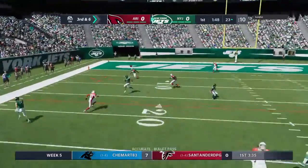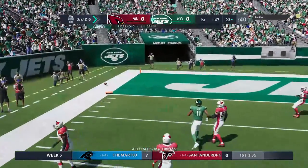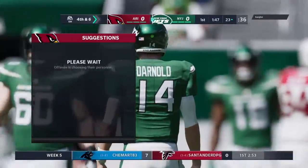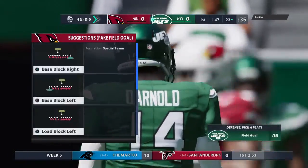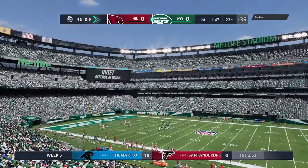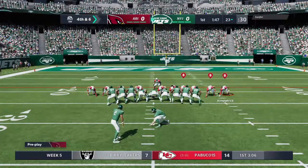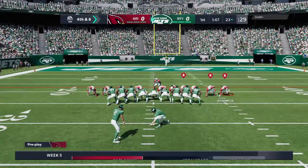Throwing here on 3rd down, Darnold. Now they're staring at a 4th down as Arizona's defense does its job. They really had a good drive going there, but a nice recovery by the defense these past few downs, able to knock that one away on 3rd down and bring up what I think for the offense, an unexpected 4th down here. 40-yard attempt.